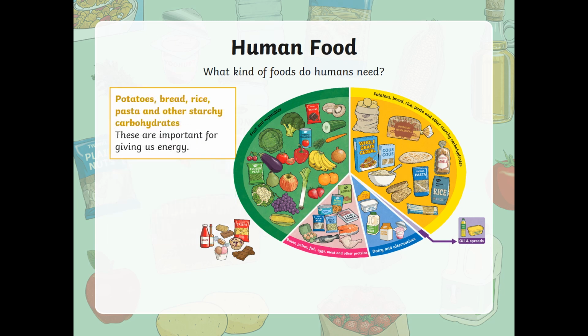Potatoes, bread, rice, pasta and other starchy carbohydrates form another important food group for us. And those are the things which give us energy. And often with those starchy things like bread and pasta and Weetabix, you're talking about slow release energy. So it's not energy that all comes at once, but it burns like a little flame throughout the day and keeps you energized. And you'll notice that most of our meals are based around potatoes, bread or rice and pasta. They're sort of what we call staple foods. So they tend to be in almost every meal.